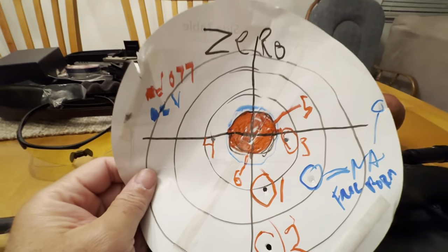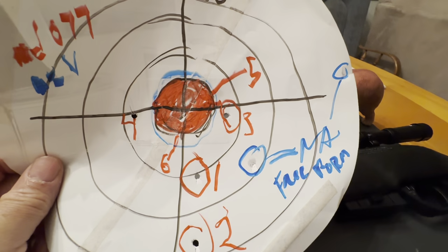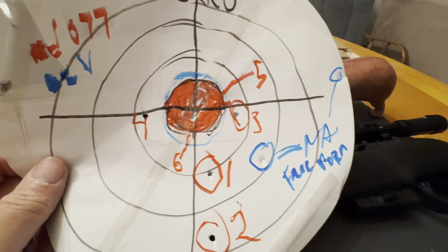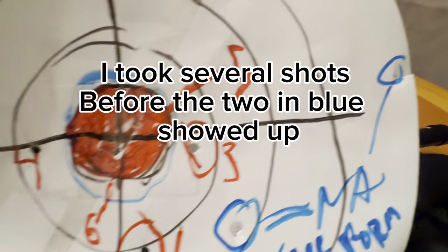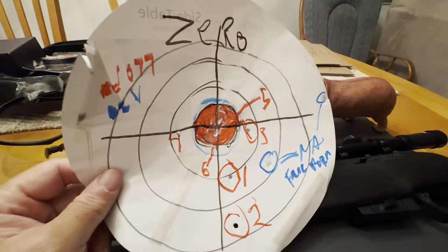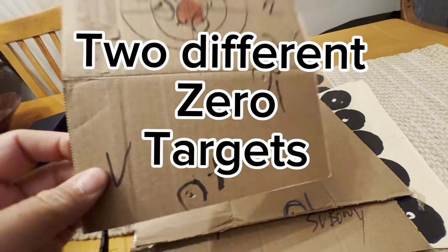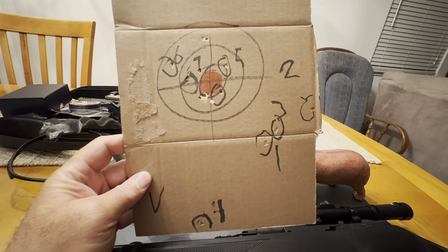So I got this one and I zeroed this one. This was the zero for the 1077. So as you can see, guys, I went to blue. I tried to zero the Vigilante, and I couldn't get anything on the paper. And I was like, wow, okay. So these are the shots that I got on the paper, and I was like, okay, I think I'm gonna go ahead and switch up and start with a new target. So it took me two zeroing sessions to try to get an understanding of what was happening with this thing.